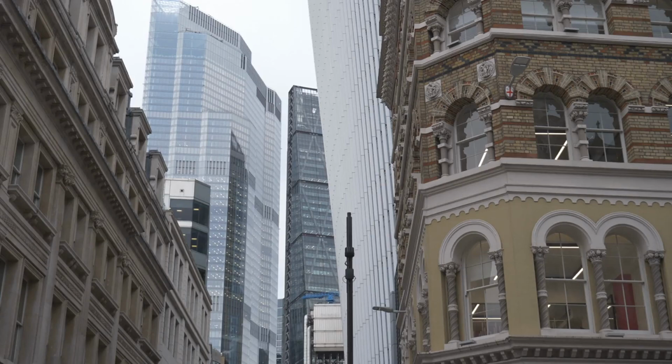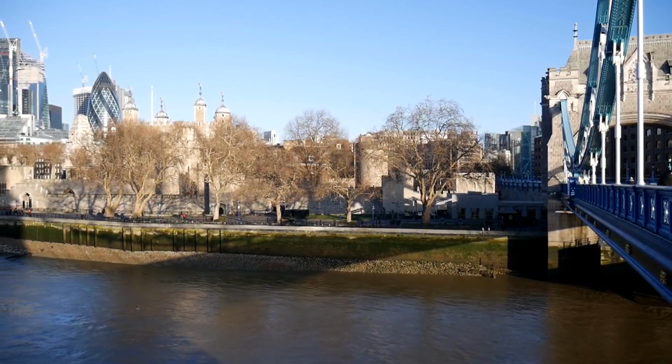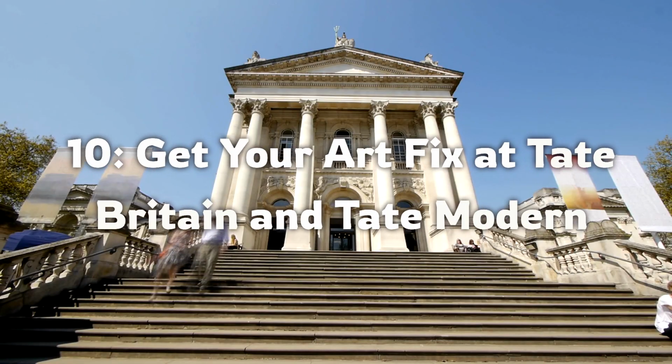Today, we will talk about London, England, historical gems, top 10 places to visit in London. Whether you're keen to brush up on your history knowledge at the Tower of London, tour the home of the monarchy at Buckingham Palace, or check out one of the city's many art galleries, London isn't short on things to do.